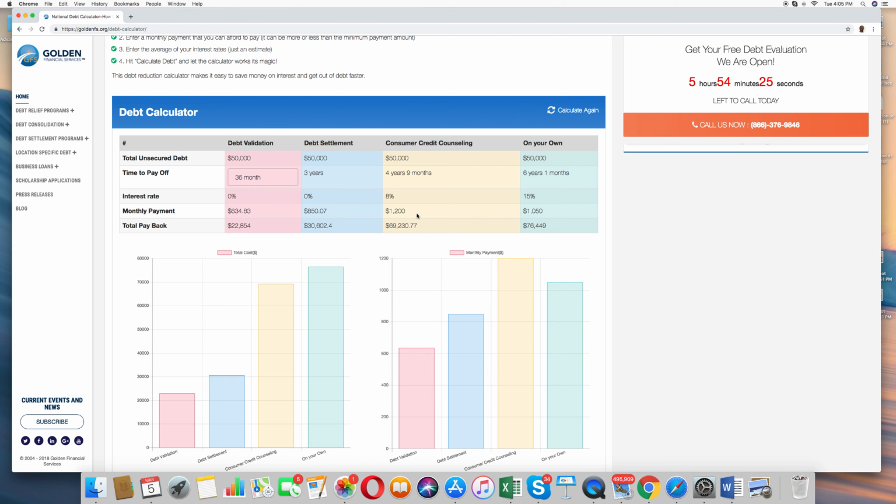Now, the next option over is consumer credit counseling. So with consumer credit counseling, you won't be able to get a payment as low as $1,050. There's a certain payment that consumer credit counseling companies need to abide by because they work directly with the credit card companies. So they can only give you a small reduction in what you're paying. The good news is you can take that 15% interest rate and you can knock it down to 8%. With consumer credit counseling, they reduce your interest rate. So you get that rate reduced from 15 to 8%. So now instead of taking 6 years and 1 month to get out of debt, you'll be debt-free in 4 years and 9 months. That's with consumer credit counseling.